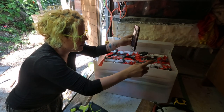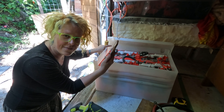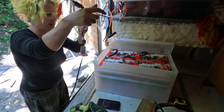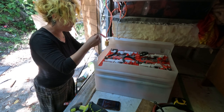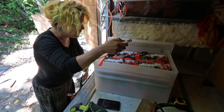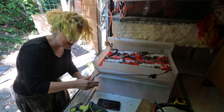My wiring diagram, this, because it is fused, is my main positive. And this on the opposite side is my main negative. So those are the two points that we will connect this. So I'll pull this apart a little more. We have main negative and main positive. Ooh, nothing went bang.